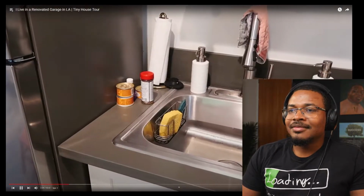How does she have an original Picasso painting and she lives in a garage? Just kidding, guys. Obviously, it's not an original Picasso painting. Everybody relax in the comments. We have really pretty white cabinets and sort of gray.